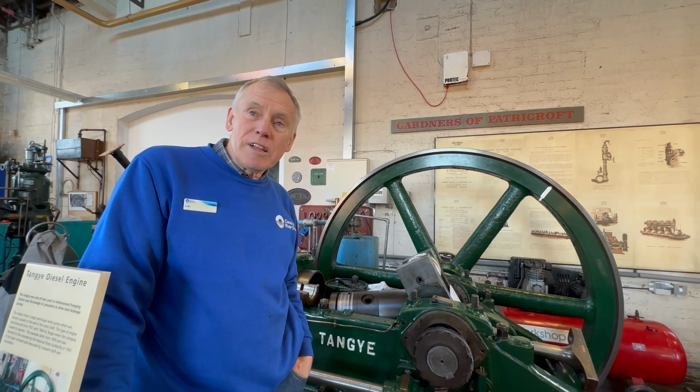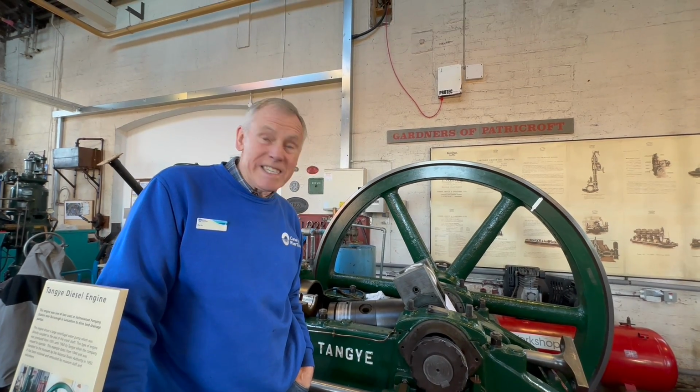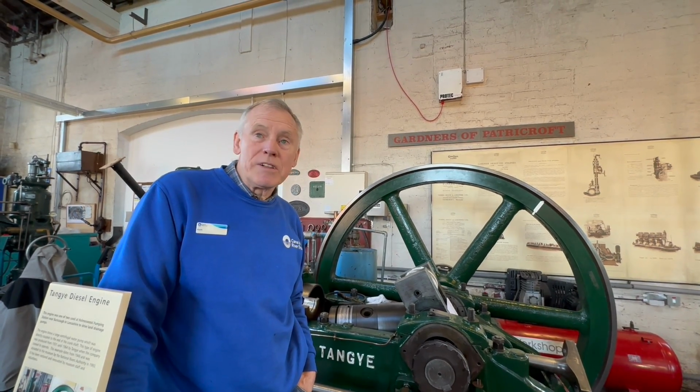There is still an industry for classic engines, if you like. There's steam railways still running, there's still museums around. There's still people that will do specialist work for you. It's very niche, that, isn't it? Yes, so it's not a big business, but we're not totally reliant on ourselves. We can outsource some things.